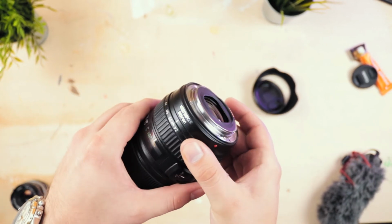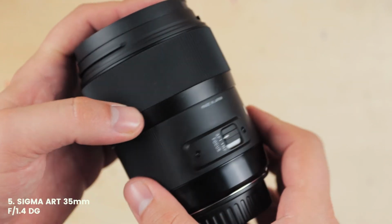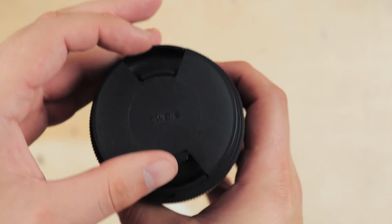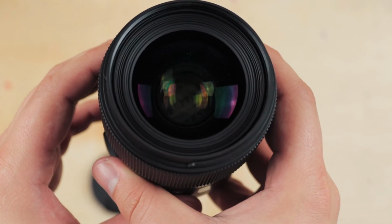And finally on my list is the Sigma 35mm f1.4 Art lens. And truly, this is a case of last but by no means least, as it is my favourite lens on this list. Considering you can pick this lens up used for around £400 is absolutely incredible. The image quality that it renders just far outstrips anything in the sub £1,000 category. In fact, even when new at around £700, this lens still represents an incredible investment.